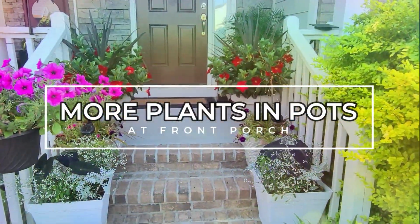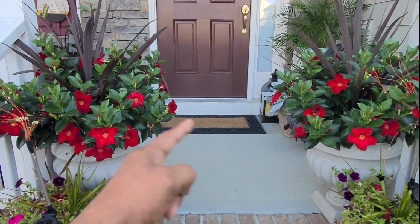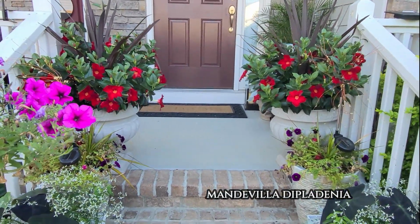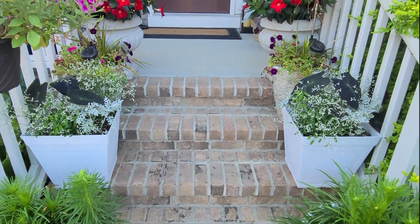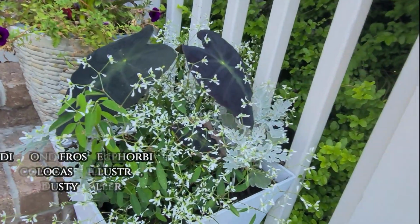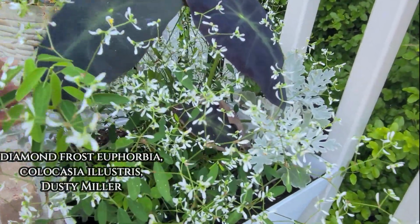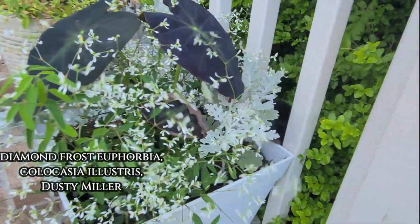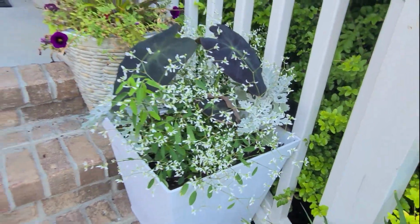If you look at this entrance area, I have mandevilla plants, this dipladenia, both. I keep those two plants at this entrance area every year, and those two white pots are new this year. You could see I kept three diamond frost, a colocasia illustris, and the dusty miller. Mostly a combination of green, white, and silverish.